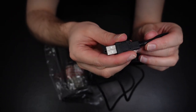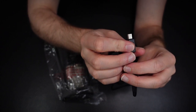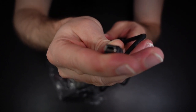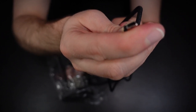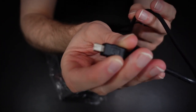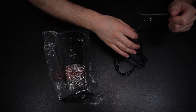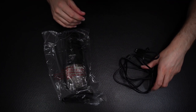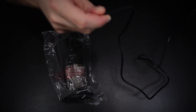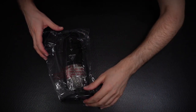On one end, we've got USB type A to plug into your PC or Mac. Now the other end, we've got a mini B connector, I think this is. Mini USB B, I think. Which is an interesting choice, honestly, but it seems very typical of a lot of microphones for one reason or another. I don't know why that is a typical connector for USB microphones. Okay, and actually it's pretty long. I would estimate 3.5 feet, maybe. So, okay.